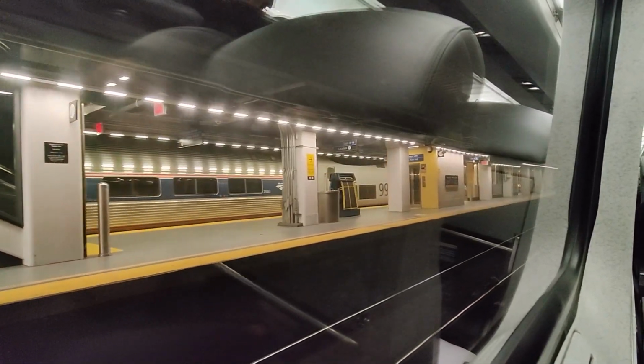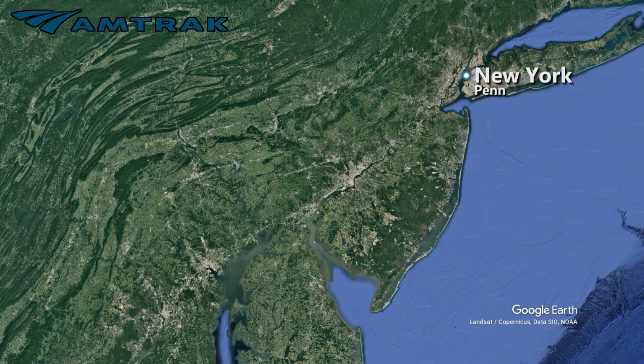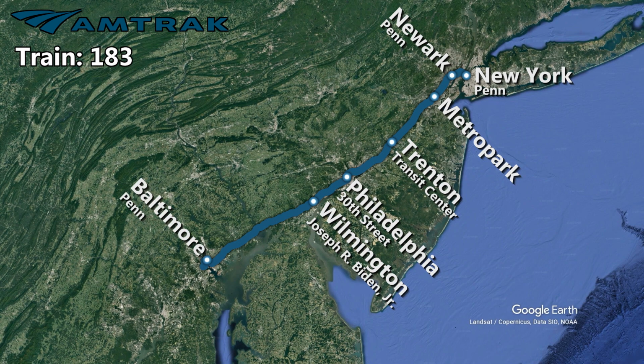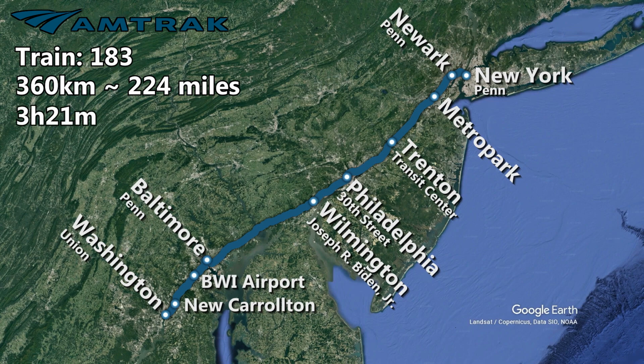And this is a great time to show you today's route. We are on board Amtrak Northeast Regional Train 183, which starts here at New York Penn Station and then calls at Newark, Metro Park, Trenton, and Philadelphia, where I'm ending today's journey. After Philly, the train continues stopping at Wilmington, Baltimore Penn, Baltimore Airport, New Carrollton, before arriving into Washington Union Station. The distance from New York City to Washington is 360 kilometers and is scheduled to be completed in 3 hours and 21 minutes, giving it an average speed of a respectable 107 kilometers per hour, which is about 66 miles per hour.